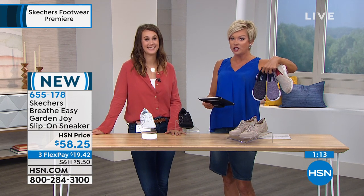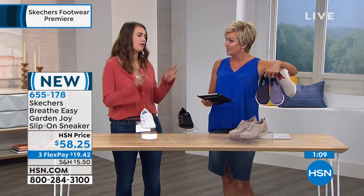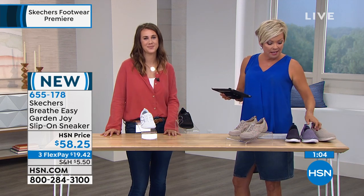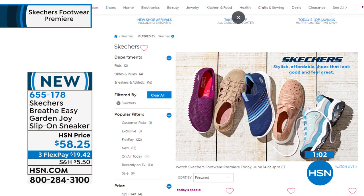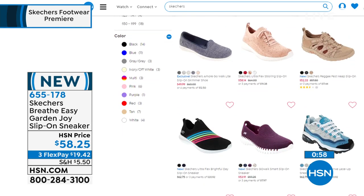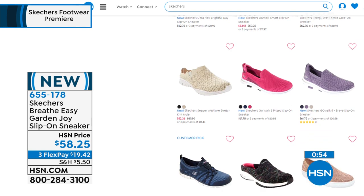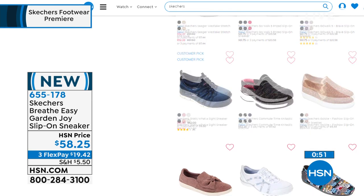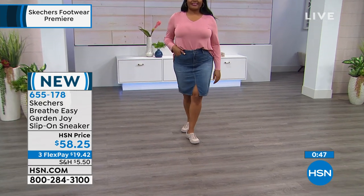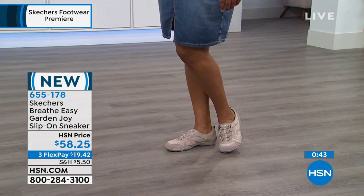Go Walk in general is the number one bestseller. We have lots of different Go Walks. We upgrade, we change uppers, so Go Walk 5 is our latest here. If you want to just go to hsn.com, we've got them all. With Skechers, we used to have a style or two here and there. Now we've got tons. As you scroll through, there's a lot of styles. And we're ending this one with a really fun Garden Joy slip-on, offering you another element of embroidery, which is a big fashion thing that we're celebrating this season.